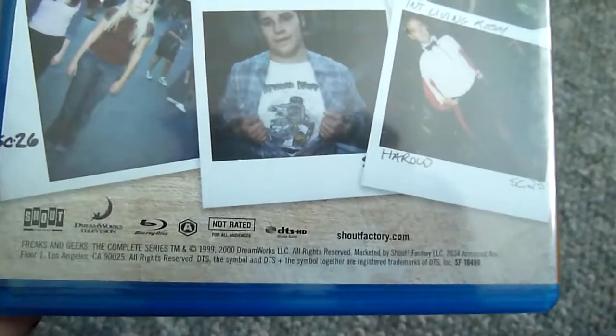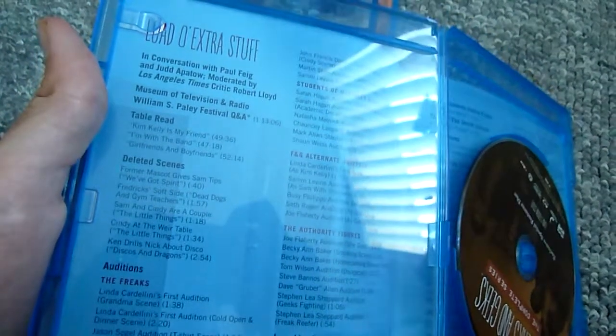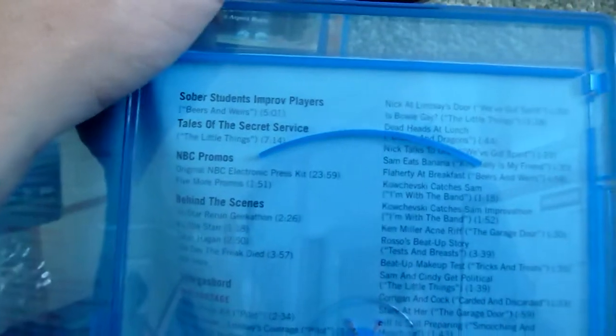Now here's the extras case and disc, with some nice cast photos on the back. Honestly, I'm surprised they kept all this stuff for such a short running show, but I'm glad they did. And I think there's some new content on here. There's a full list here in the case. So there's deleted scenes, table readings, auditions. There's actually a lot of stuff on here for such a short show, which makes you wonder if they keep all this stuff for every show, but they just don't provide it to the fans like this. It even comes with a drinking game apparently.